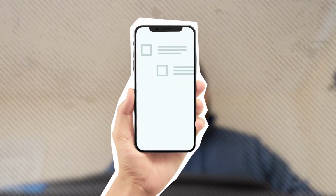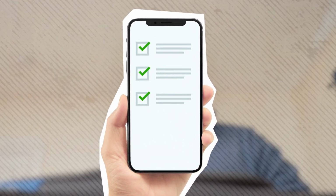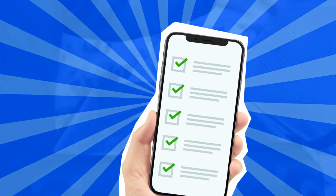Now off to packing. First off, always make a packing checklist and keep it on your phone. It's hard to remember everything you need right away, so put together the list in a couple of days and add another item as soon as you remember it. This way, you don't forget anything important when packing.